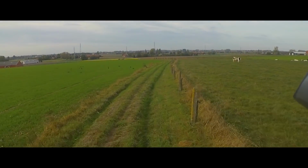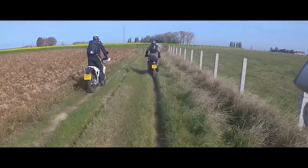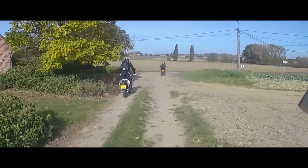Today's trail started as mostly farm tracks, nice and easy in this weather, but I can imagine they could get very muddy and slippery in wetter conditions.